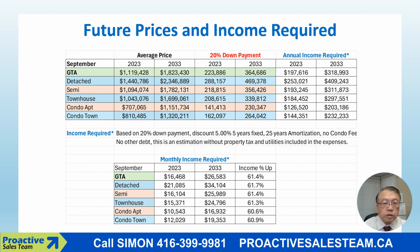Now this is the future price and income required. So based on the previous slide, the average price in the GTA in September is $1.119 million. And then after 10 years, based on 5% appreciation, it is $1.823 million. And of course, different types of homes have different average prices. Based on this figure, we work out the down payment required. For example, if you purchase a home in the GTA at $1.119 million, 20% down payment is $223,000.